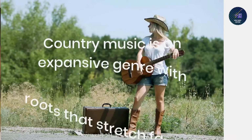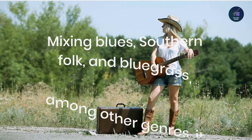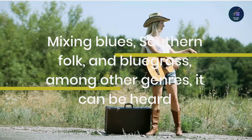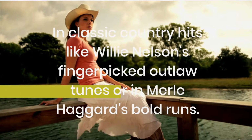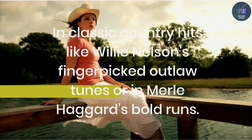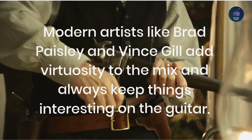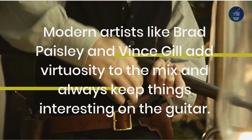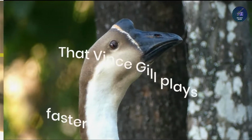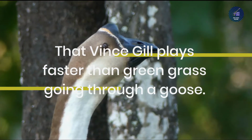Country music is an expansive genre with roots that stretch far and wide. Mixing blues, southern folk, and bluegrass, among other genres, it can be heard in classic country hits like Willie Nelson's finger-picked outlaw tunes or in Merle Haggard's bold runs. Modern artists like Brad Paisley and Vince Gill add virtuosity to the mix and always keep things interesting on the guitar. That Vince Gill plays faster than green grass going through a goose.